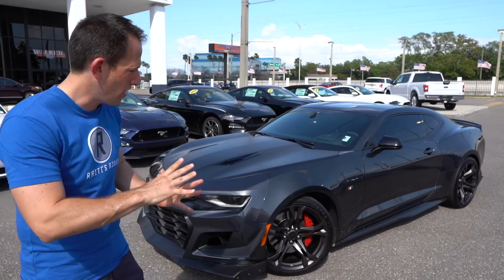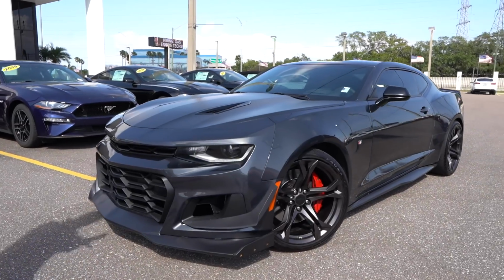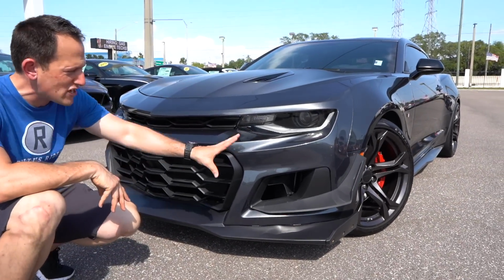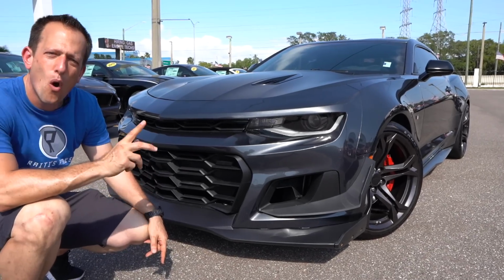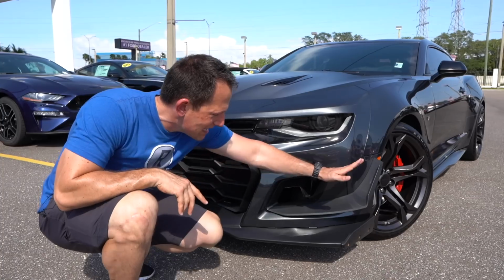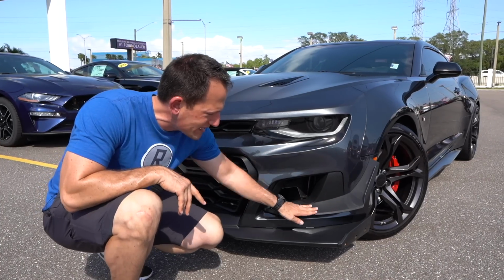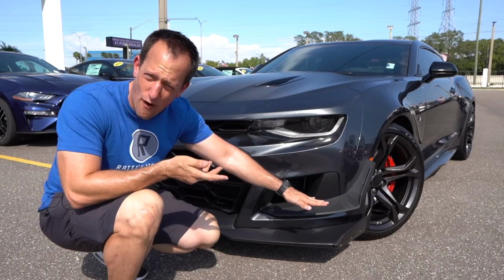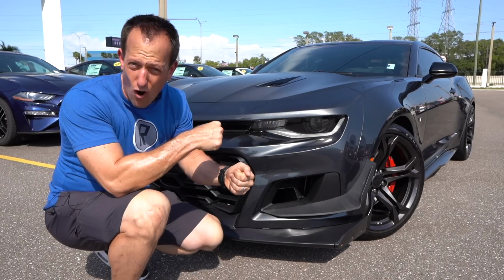Right off the bat, you'll notice that different front fascia. The previous owner decided to change out the front fascia. This is a ZL1 1LE front fascia. So what you're going to get with that is the massive dive plane. This is called a dive plane. It's also called a canard. This is going to help give us extra downforce for carving those corners.